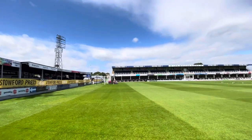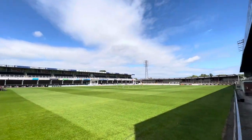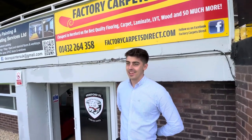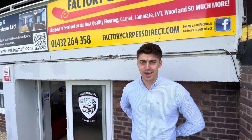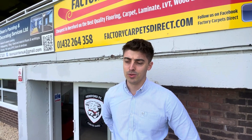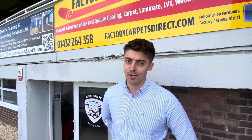There we go, pitch looks really good. And you have Darlington at home on Saturday. Yes, Darlington at home. Have you got a score prediction for that one? Oh, I'd like to say a win. They lost their opening, didn't they? But yes, they're a good side. I know they've had a bit of a change-up as well, so it'll be a tough game. I don't know if I'll put a score to it.